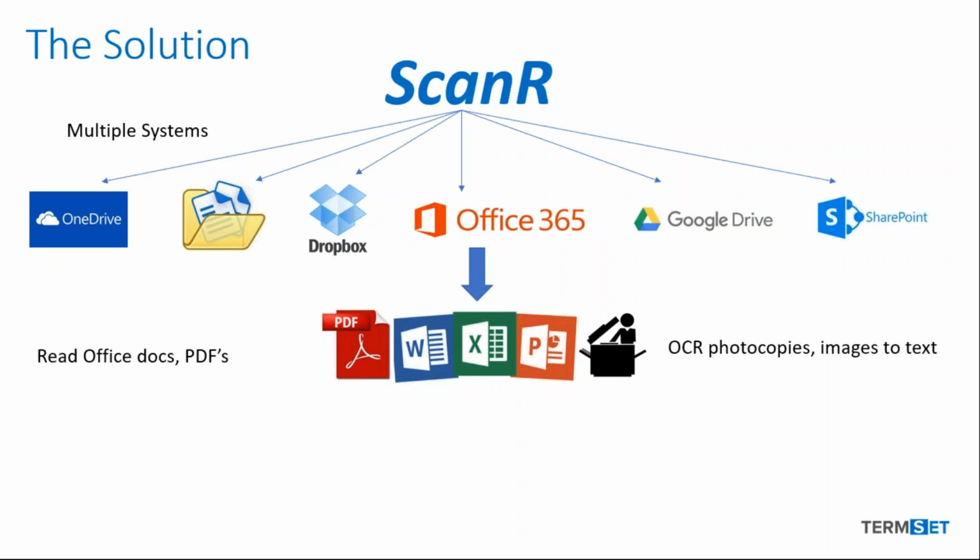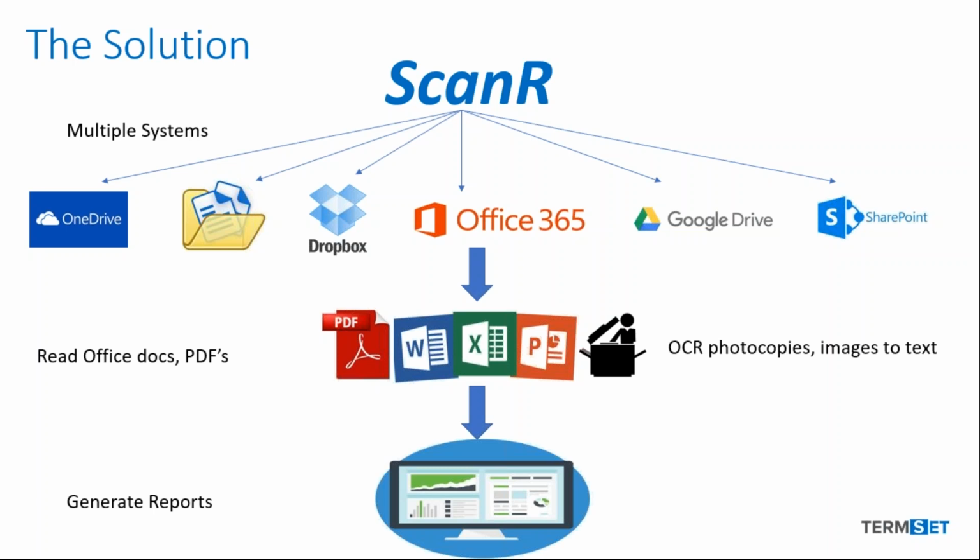So Scanner points to your systems. It reads and understands the documents that are stored in those systems. We can read any language of any document, any version of Office, PDF, and any image. And then we find these sensitive keywords in those documents, and we generate a report back to you, which you can then visualize and interrogate. Those reports can be ingested into Excel, or if you use any BI tools like Qlik or Power BI, you can also ingest them into those BI tools.